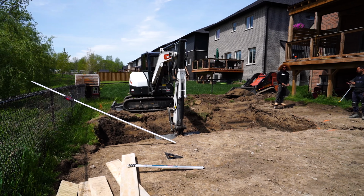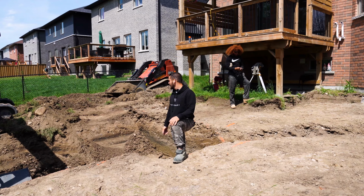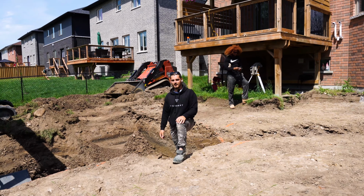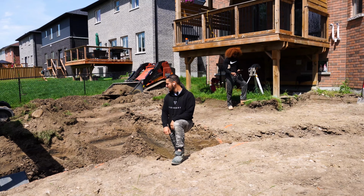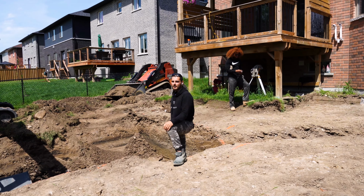And yeah, just a little bit of a midday update for you guys, just showing you the progress, showing you what it looks like, I guess, a day in the life type of thing. We'll be digging here till probably like 5, 6, like I said, waiting on that dump truck to come back. So I thought I'd record this for you guys.